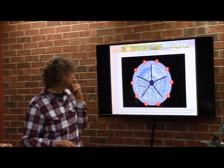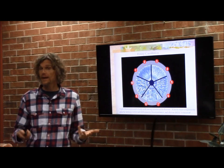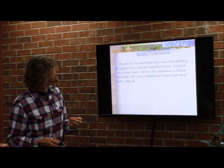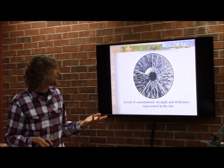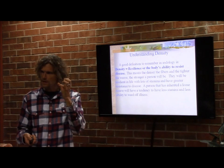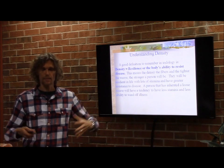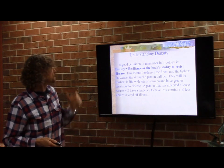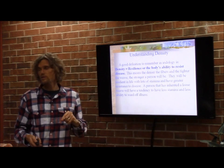Okay, so constitution. This is how resistant people are to disease, or how fast they might heal based on their resistance to disease. You can rate it from a 1 to a 10. We don't really do that. Density, how dense the fibers are, that's how resilient the person is. So remember, the neurogenic type was the strong, tight, woven fibers, strong constitution. So the denser the fibers, the tighter the weave, the stronger a person will be.